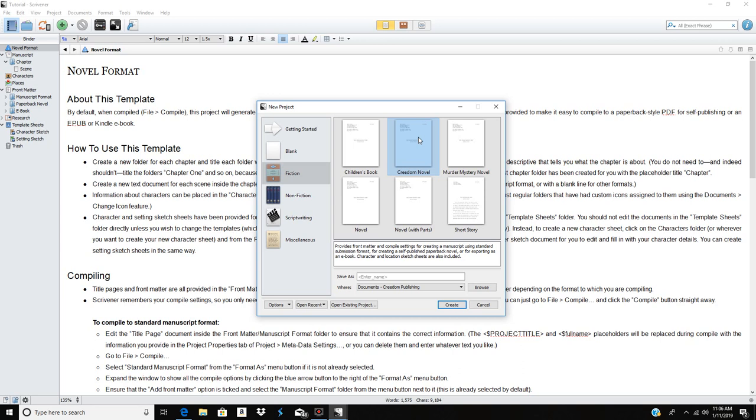I have a murder mystery novel template that someone sent me when I first started using the program. They said it might be a little easier. I didn't like it necessarily, so I just created my own. You have novel with parts and short story. These are the three templates that are actually going to come with the program.